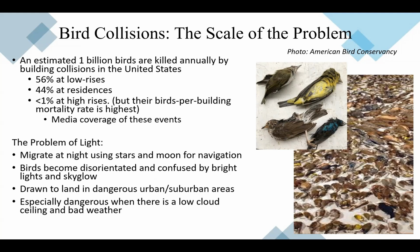But these buildings have a higher bird-per-building mortality rate, and a lot of times multiple birds are hitting these. It tends to draw more media attention and cause a little bit more of a story to develop around it. But with 44% of collisions happening at residences, 1 to 3 stories, it just goes to show that all of us have a hand to play when it comes to solving this problem. It's not just a problem for high-rise buildings.